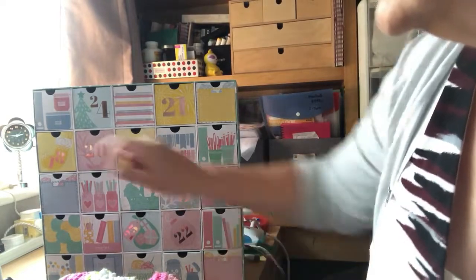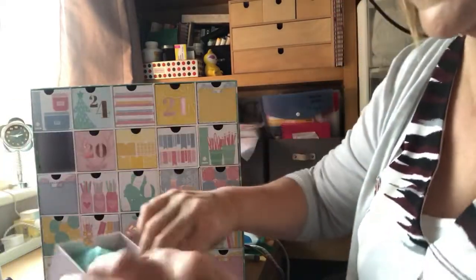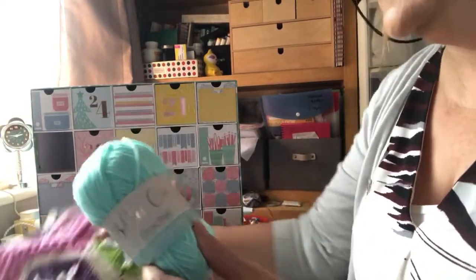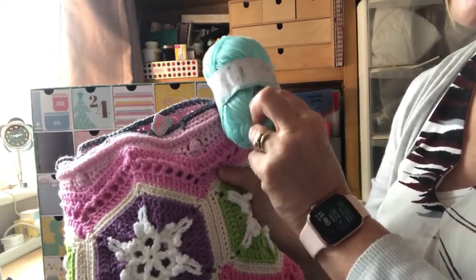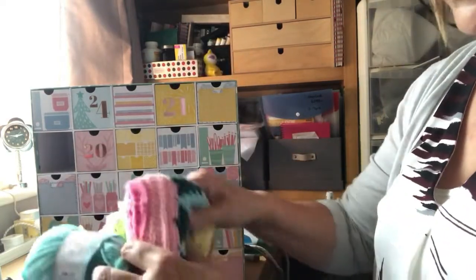Right, day 18. Ooh, it's a nice turquoisey blue. So this is what we're going to, I love these colours. This is what we're going to do overlapping with the mosaic design. And I think there's quite a lot to do.